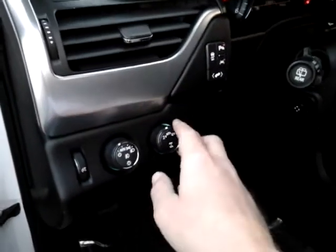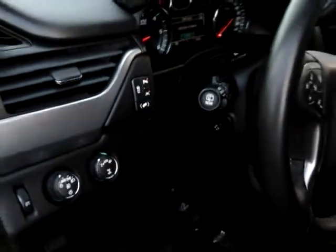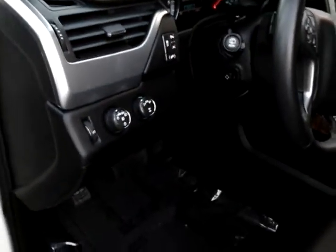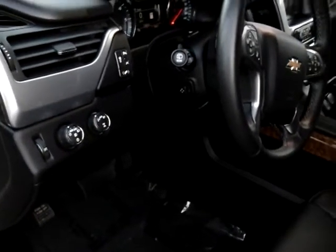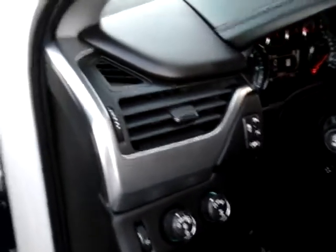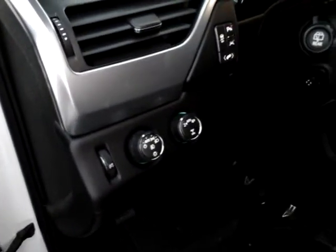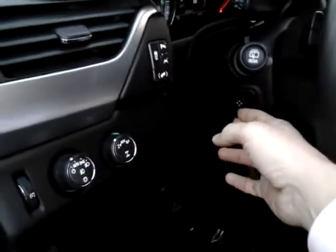4-wheel drive right here, little twist knob. When you have it in auto like it is right now, it'll stay in 2-wheel drive until you get some slipping, and then it'll automatically transfer you into 4-wheel drive. In case you're on the 80 going to Tahoe, it says caution, icy roads ahead. You don't know if you need it or not. You can pop it into that auto, so you don't use 4-wheel drive unless you need it.